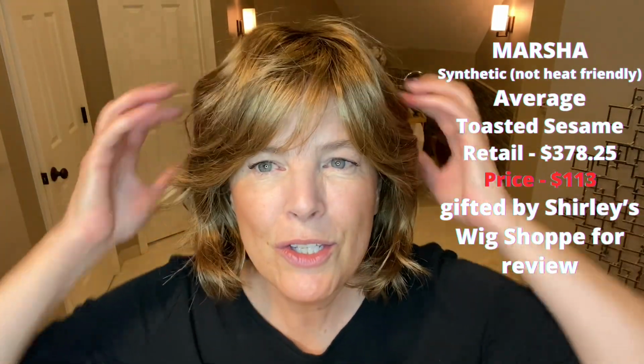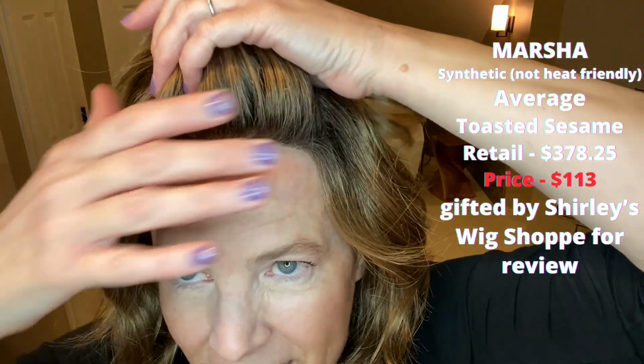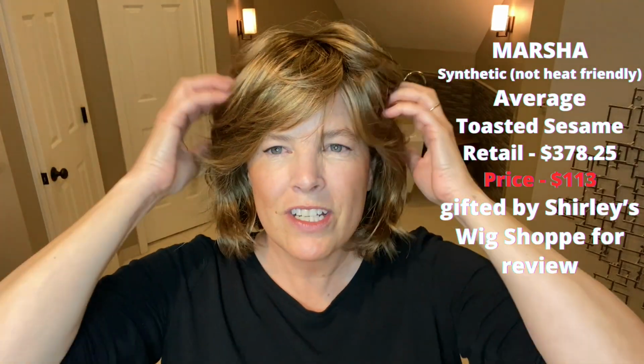But just a cute little, very practical, easy style. And we do have an extended lace front on this style. The fibers are a little dark in the front, but it doesn't bother me because we have the bangs. And we'll look at the cap construction in just a minute, but let's get a quick look at her from all sides.